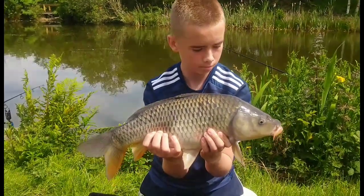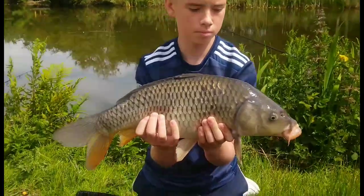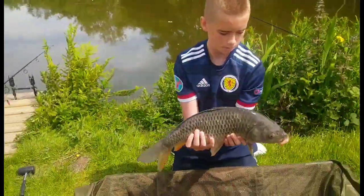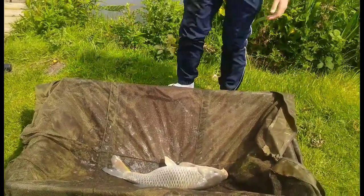Perfect. It's a decent size, isn't it? So good. I use a retainer to get them back instead of the net. I'm not going to bother weighing them because, saved, 5, 6 or 7.